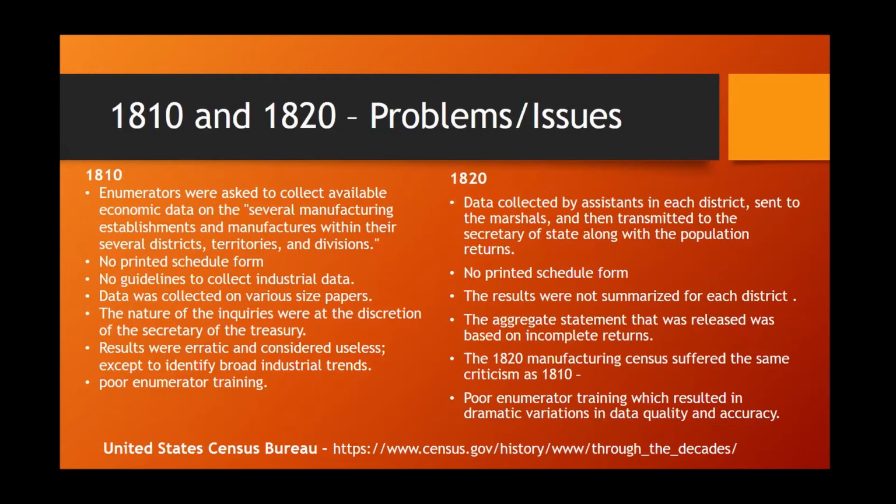And so it was hard and it was kind of useless, these results, trying to figure out what they were doing. In 1820, again, there were no printed forms for it. The ruling and the procedures were sent to the marshals, but the marshals may not have done it. They might have assigned somebody to it. The information that was released was based on incomplete forms. There were a lot of issues in there, and that's why they got rid of the 1830, which might have had some key pieces we might have needed for our ancestor.